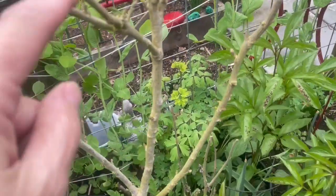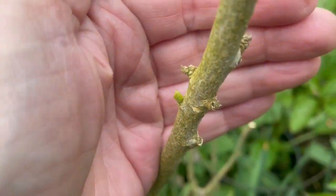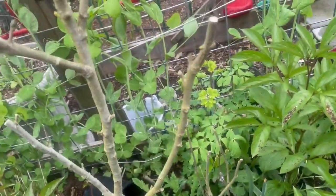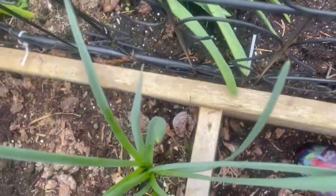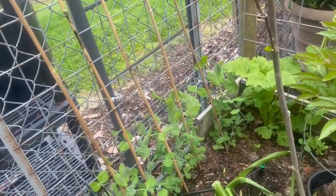The Rose of Sharon's coming back. It's getting little tiny buds. Once the buds all come up, I'll prune anything else that looks dead. And I don't know if you can see in there. I'll try and put you around the corner. There you go. Bloody mare's tail in my peony pot. Oh, gadzooks, man, gadzooks. What do they say? My giddy aunt.